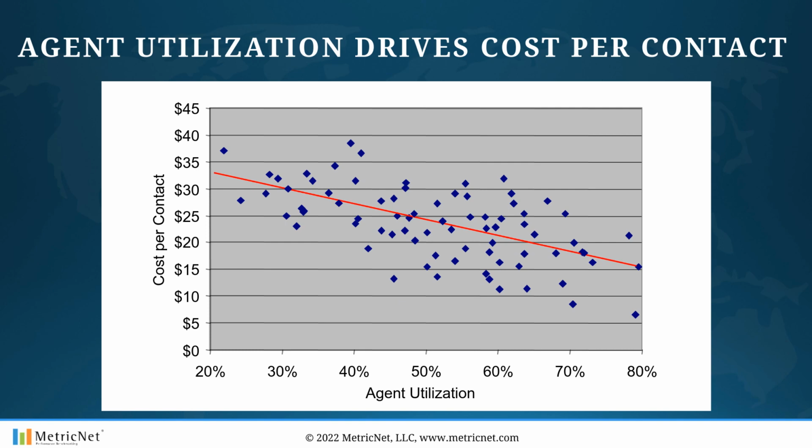That's what the data on this particular chart is showing. Blue diamonds are data points. The X-axis, agent utilization, drives the Y-axis, cost per contact or cost per ticket. The red line represents the linear regression going through that data. And again, the lower the utilization, the higher your cost will go. The higher the utilization, the lower your cost will go, because these are labor-intensive functions.